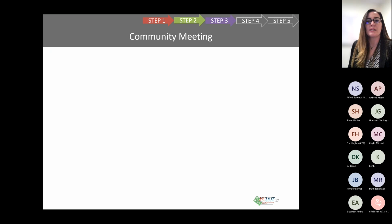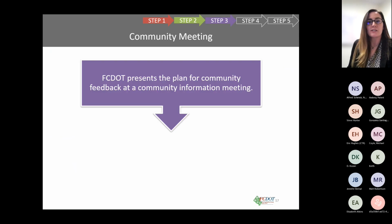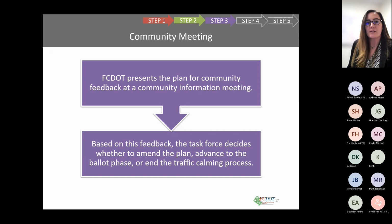Step three is community meeting, which is where we're here today. This is where we present the plan to the community to obtain feedback. And based off of the feedback, the task force will decide whether to amend the plan or proceed to the next phase. If the task force decides to move forward, we can move forward to ballot phase.